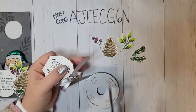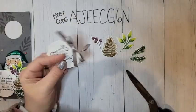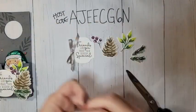Okay, grab your scissors, trim up those ends, and I tied it on the spool, you guys. Yay me!